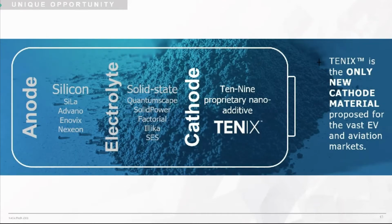Now, it's fair to say that there are other players in the battery materials space. As a refresher, a lithium-ion battery consists of two opposing electrodes, your anode and your cathode, and an electrolyte that shuttles lithium ions between the two electrodes during charging and discharging. Many of the other companies working in the space are focused on anode and electrolyte development. To our knowledge, 10-9 is the only company working on an entirely new cathode active material proposed for the EV and aviation markets. We believe we could uniquely impact these markets while also creating a unique financial opportunity by working in a space with less competition.